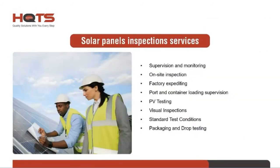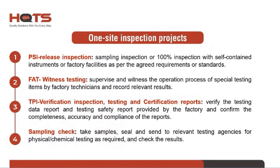As well as these, however, HQTS offers a wide range of services through the whole supply chain, such as supervision and monitoring, on-site inspections, port and container loading supervision, PV testing, visual inspections, standard testing conditions, and packaging and drop testing. To give you an idea of what our typical on-site inspections actually consist of, we break it into four main factors. These include a PSI release inspection, FAT witness testing, TPI verification, inspection, testing, and certification reports, and finally sampling checks, to give a robust understanding of the quality of the goods throughout the whole of the supply chain.